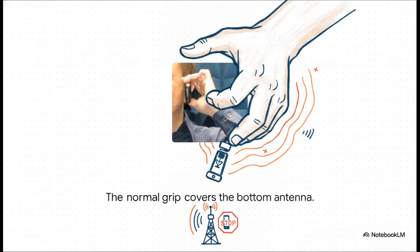Well, look at the physical dynamics here. When we lift a phone to our ear, our natural tendency is to wrap our fingers right around the bottom of the device just to support the weight, right? Well, unfortunately for us, human hands are essentially kryptonite to electromagnetic waves. And that bottom section, that is exactly where the primary cellular antenna lives. By wrapping your hand around the base, you're basically slapping a physical brick wall right over the antenna.